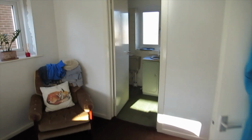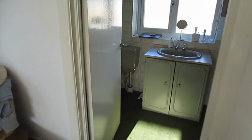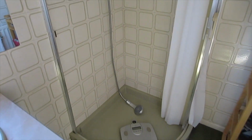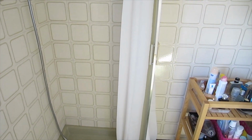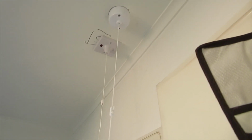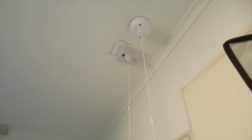The bidet, yes, I'm going for a bidet. A lot of people have asked me why, but I just love them. When I go on holiday to places in Europe, they all have bidets and I love it. So the plan for this room, the light doesn't work. It was fitted in October and the fitting is broke already, so I need a new one.